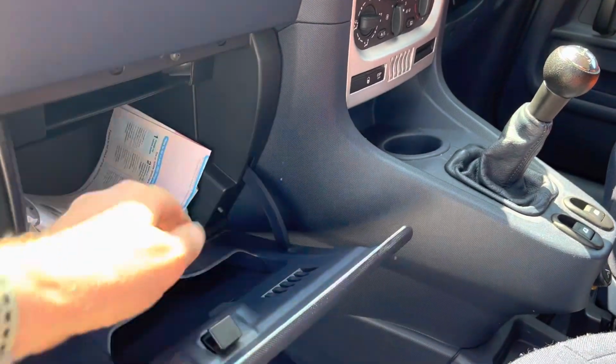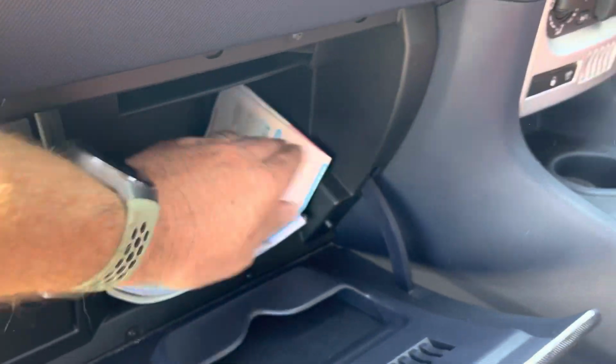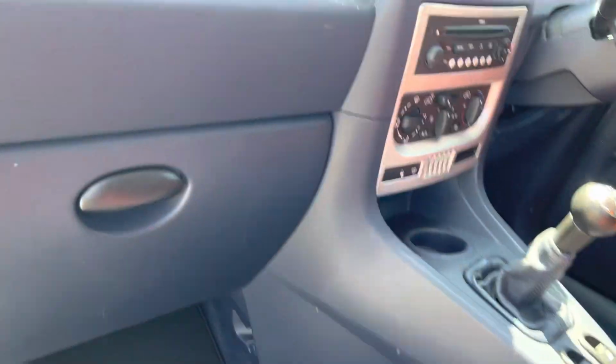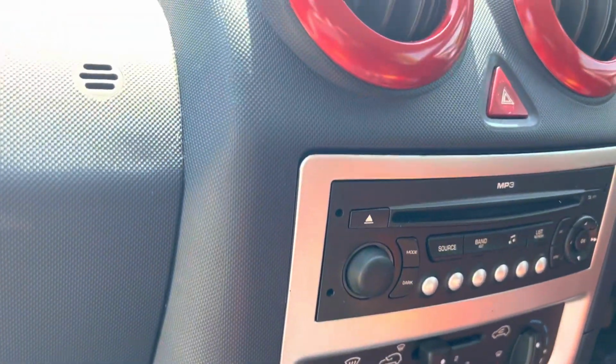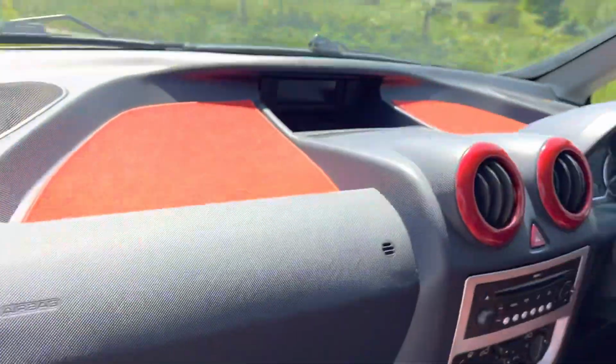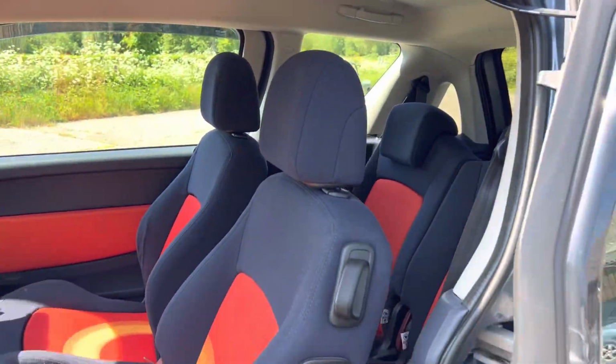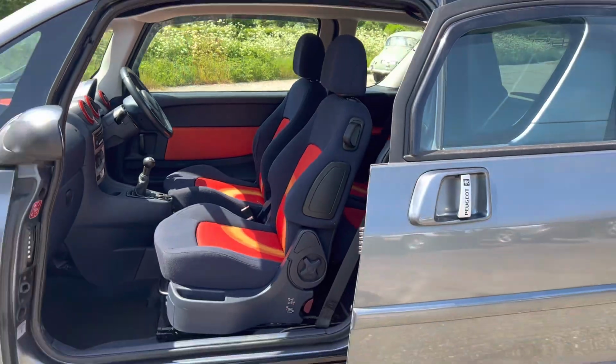While we're here, just to show you, that's the handbook and there's the service book all in the glove box. And just pan around, I told you about the air conditioning and CD player. That's the electric windows here, and they're quite nice as well. Nice cold air conditioning, that's all been checked. Nice and clean, ready to go, and we have her in stock now.